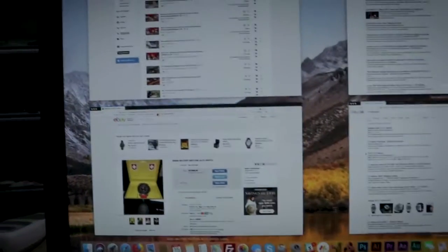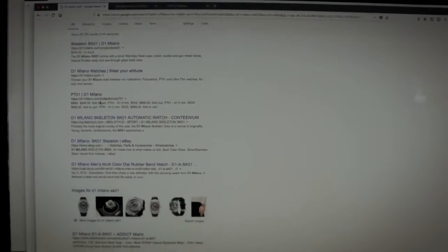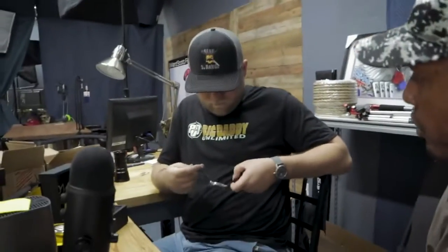And by the way, the D1 Milano, let's go to the website here really quick. So from their store, it's about $849. And that was really the only place you could see it. I don't think they're really out there anymore. I think the people that got these are keeping them because they don't seem to be on eBay at all. Maybe not. I know that when they first came out, there were a couple of people that were selling them for $300. Yeah. Again, like I said, I thought to myself, man, I should get another one of those.